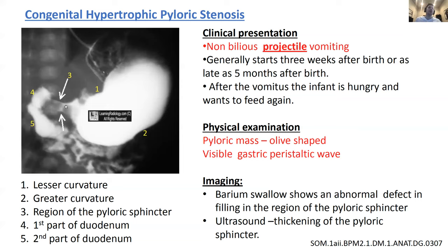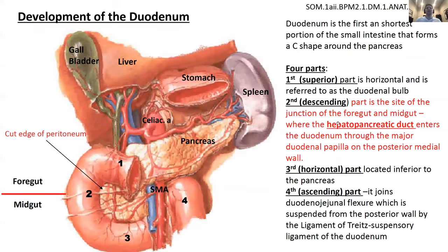Once the baby starts feeding, you get a lot of extra fluid that won't pass through, so the only way to go is up. You get an olive-shaped mass in the pyloric region and a gastric peristaltic wave, which you would expect because you can't get through. You get this wave formation because of all the fluid that builds up. Again, it's non-bilious. Like I said before, any vomiting of food prior to this point, the second part of the duodenum, is going to be non-bile stained. Anything that comes from lower than that will be bile stained.